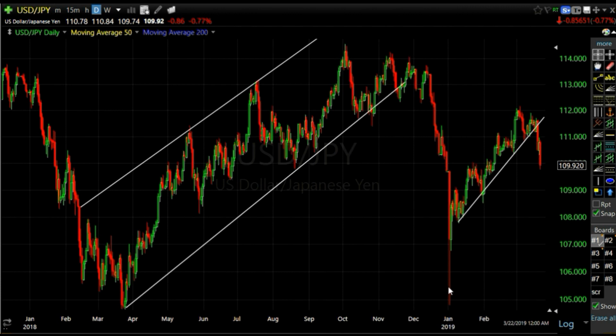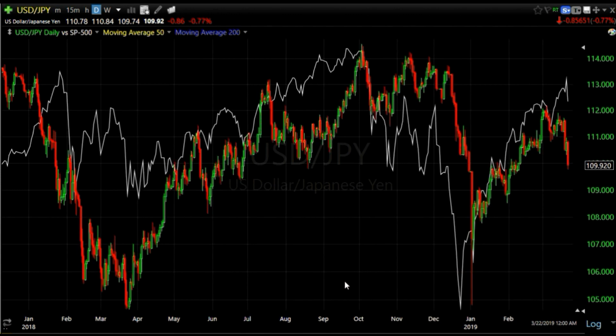This is selling off with the market, and I'm going to overlay the S&P real quick. So here's the S&P in white. You can see this is the January 2018 high. This is where the market started to sell off in October. The S&P consolidated, and here's that December leg lower, and you can see that was enough of a sell-off to really spook the market and knock USDJPY lower, the yen higher versus the dollar.